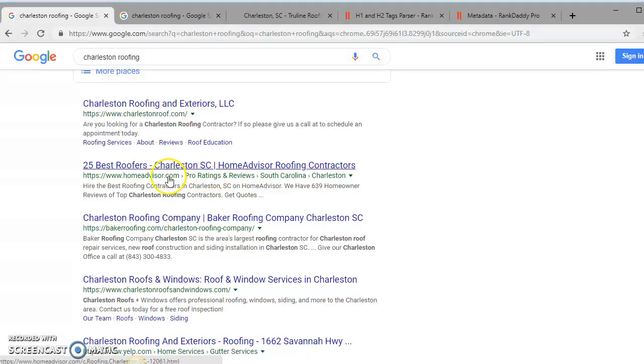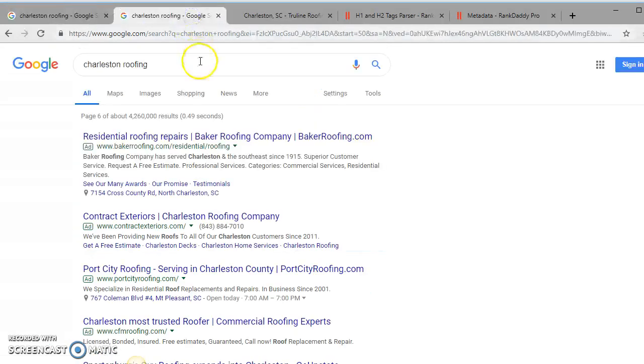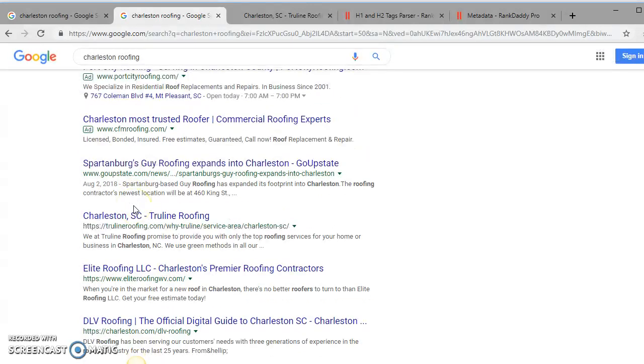Charleston Roof, this is actually a directory. Baker Roofing, Charleston Roof and Windows, and others. And so I continued to look for you. Found you on page 6 down here at Truline Roofing.